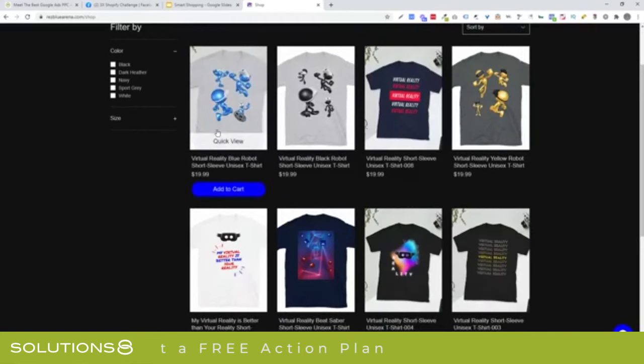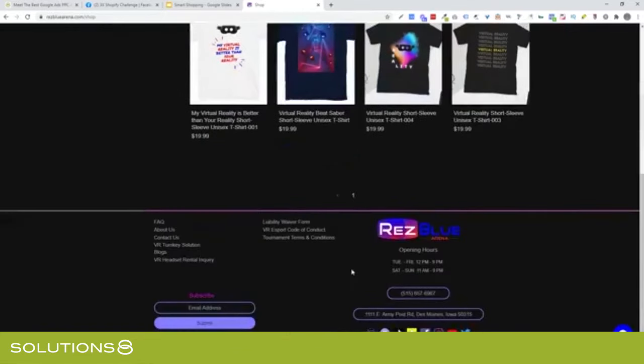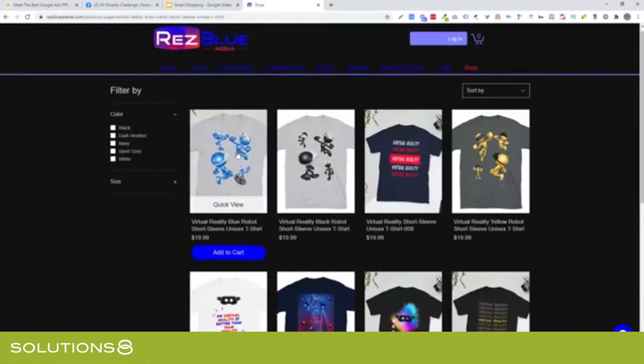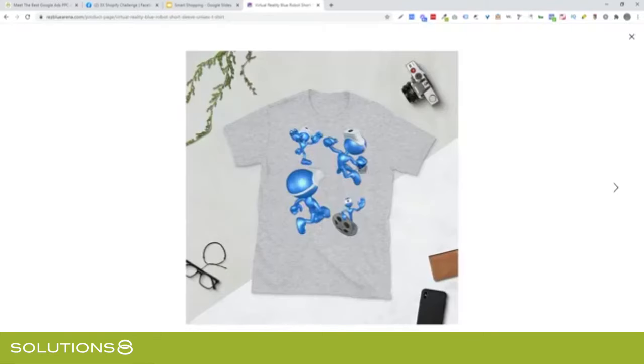The other issue you're going to have that will be fixed if you have a white background is the fact that these product thumbnails right now kind of stick out like a sore thumb. You can sort of tell this is a template, and with the white background they might blend in just a little bit better. Let's take a look at one of your products. Virtual reality blue robot short sleeve unisex t-shirt. This is a good title. Well done. So for everybody else who was saying, hey, go get a more robust title, this is kind of what I'm talking about. You want to get a lot in there, because Lord Google is going to figure out who you're applicable for based on the title.